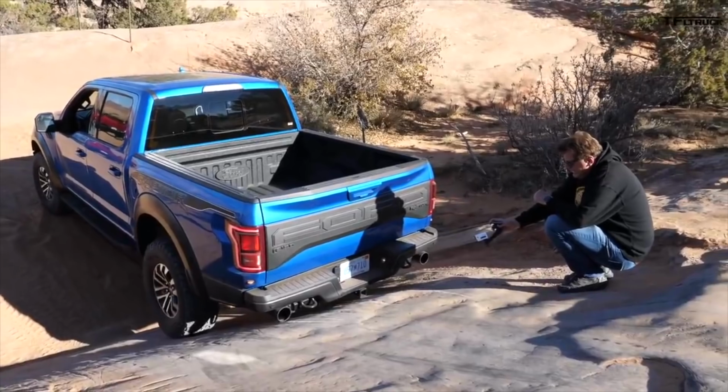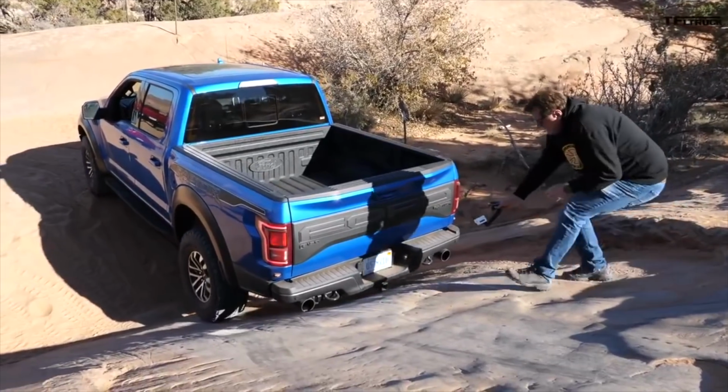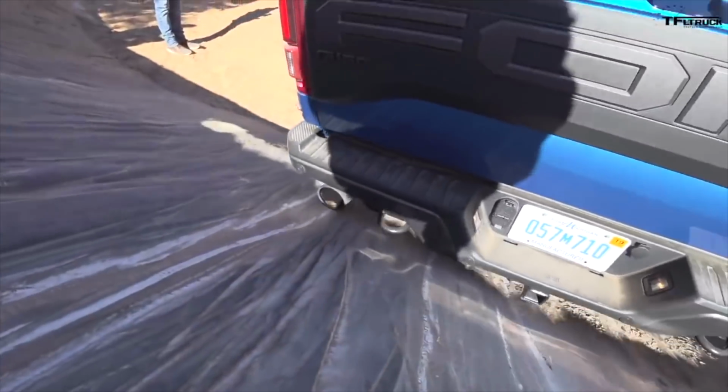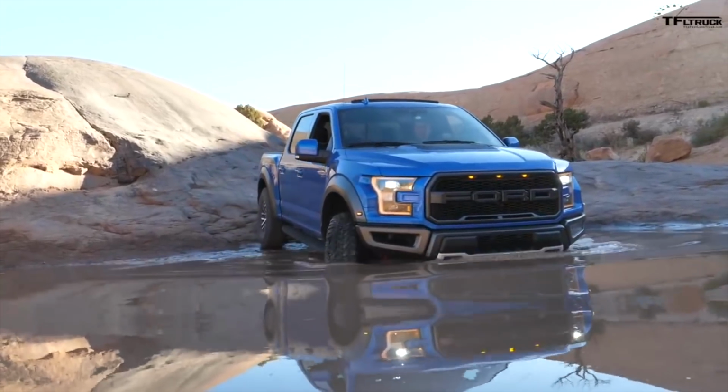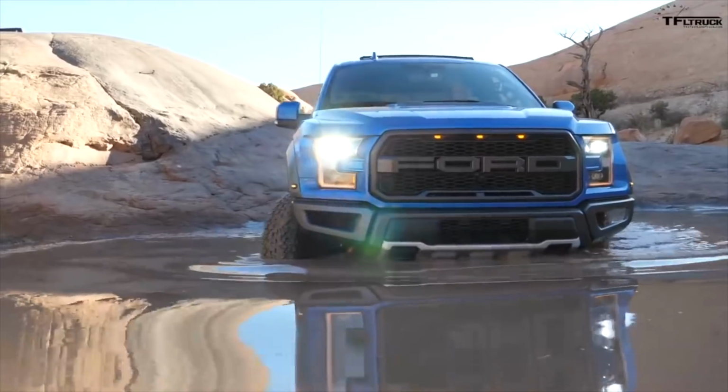It has an approach angle of 30.2 degrees, which is outstanding. Breakover angle of 21.8 degrees. Departure angle is 23 degrees. The question is, will the Ram Rebel TRX have those numbers or beat them?